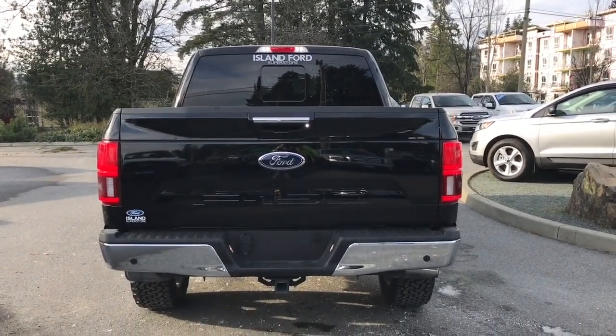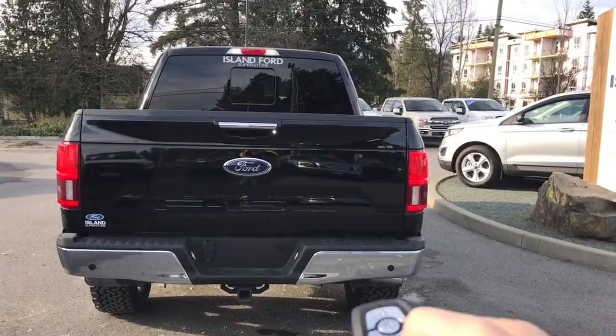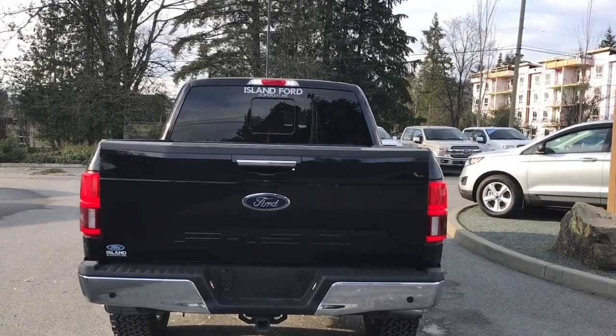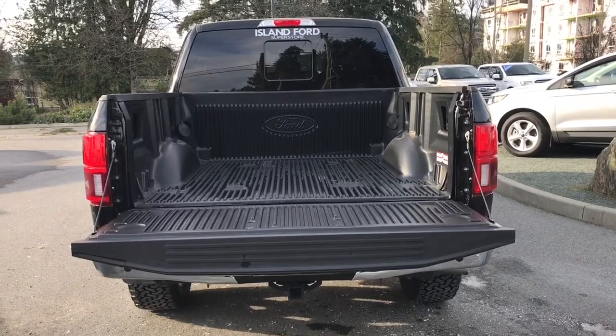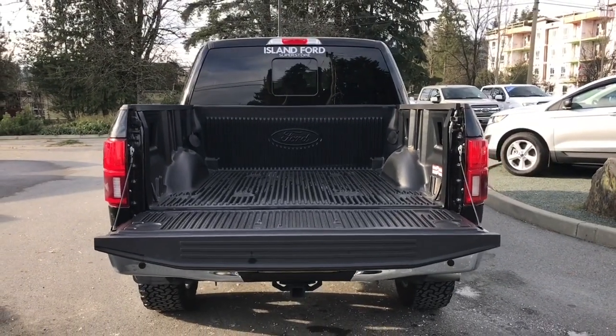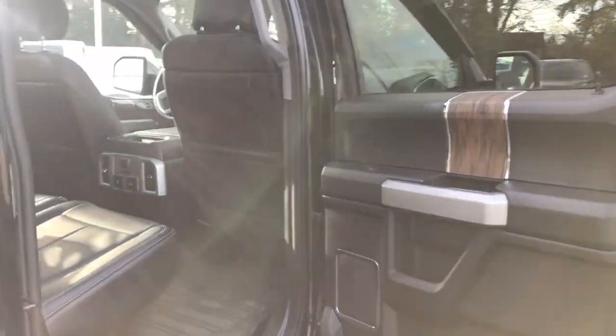The nice thing about this tailgate is it's powered, so when you double click your fob, it'll bring it right down for you. No need to struggle with it. And inside it's nicely lined. There's tie downs in all 4 corners, as well as box link. And on your fob you have remote start. Storage and speaker in the door, as well as the wood inlay and power windows.